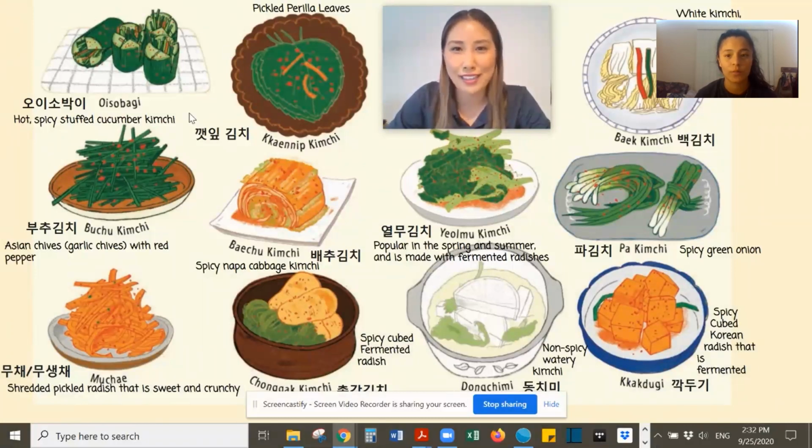This first one right here is called oi sobagi. Oi sobagi. This is hot, spicy stuffed cucumber kimchi. And this one is called 깻잎 kimchi. Can you say that with me? 깻잎 kimchi. 깻잎 kimchi is made of pickled perilla leaves, and it has a little bit of a bitter taste, and it's also a little bit spicy. Es un poco caliente.